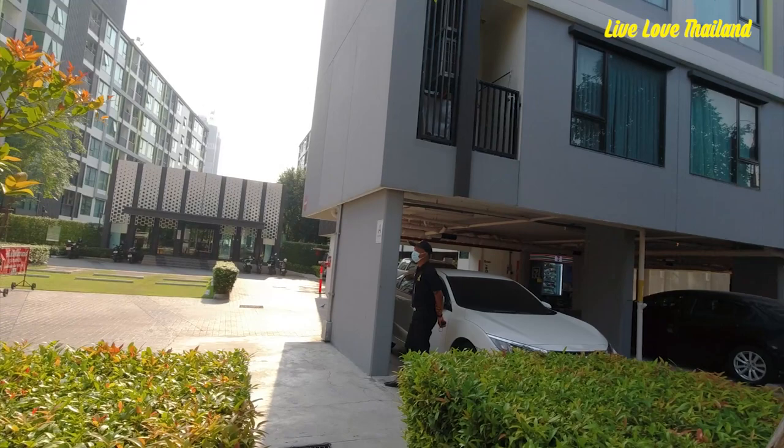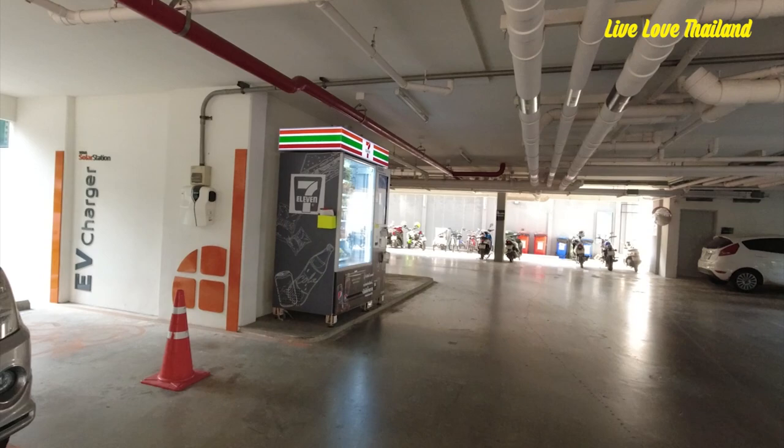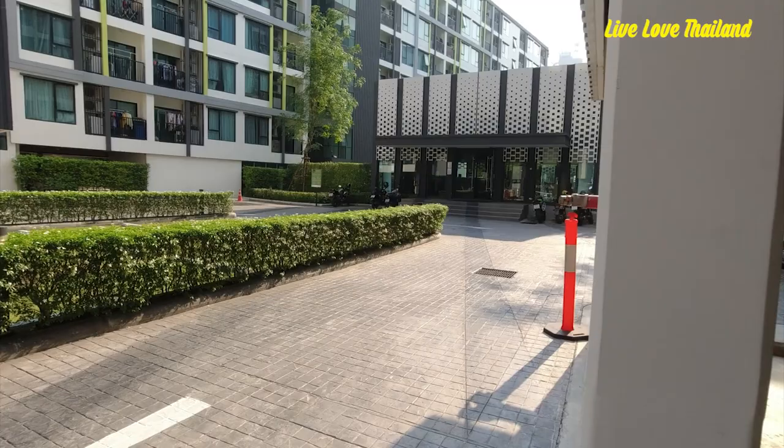All right, now we are inside the condo. Sawadee kap. So this condo has security 24/7. And as a beginning, you have here a small 7-Eleven where you can buy your necessary stuff. This is inside the condo. Although you have lots of 7-Elevens around the condo, so no worries, but this is a fast option for water or something you want to drink.